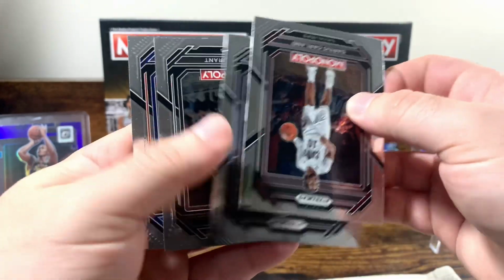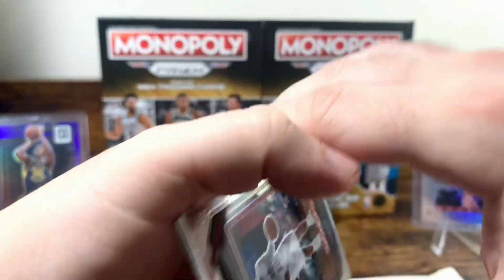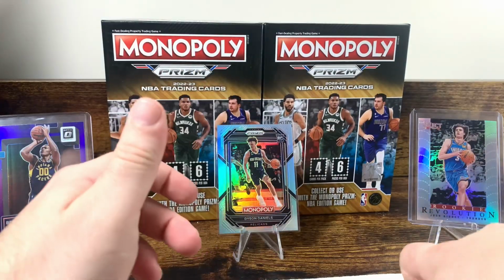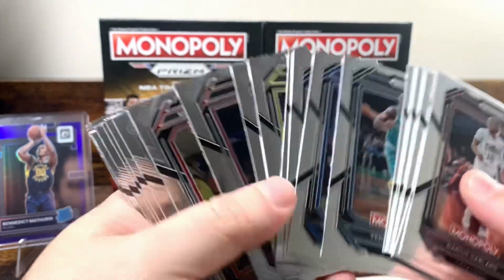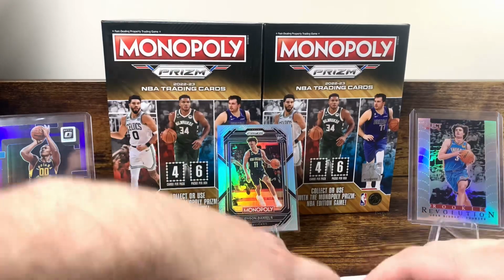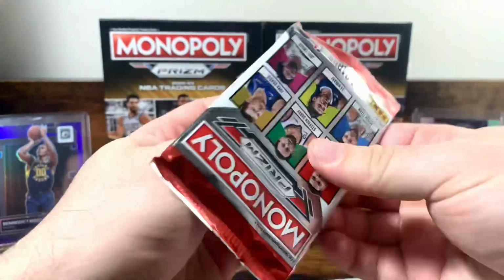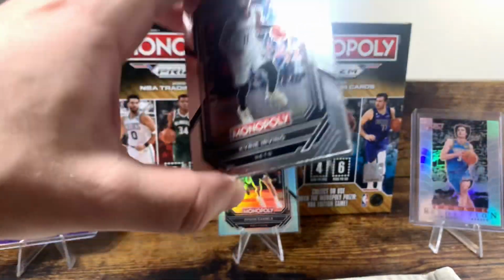Okay. Kevin Durant, RJ Barrett. So yeah, this was all base. So we didn't miss anything on that. You get a lot of base cards. And you're hoping to hit something big, something numbered. So three more packs here. I don't think the Dyson Daniels will pay for everything here, but I mean, it's definitely a nice card.